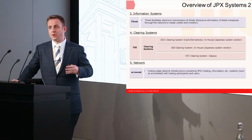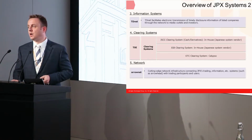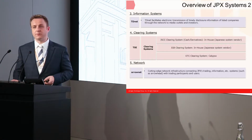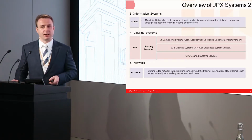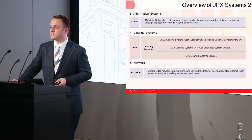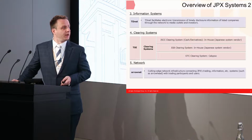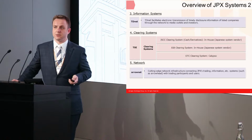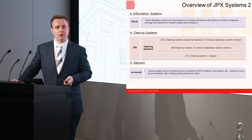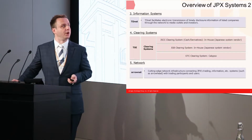This is still threefold. We have the JCC clearing system, which takes care of the cash and derivatives products. Then we have the JGB, the Japanese government bond clearing system, which is yet a different system. And as a third branch, we have the OTC clearing system, which is run by Calypso. And the network, which I just showed in the previous slide, the ring-bound network, is called AeroNet. This is where all these systems run.